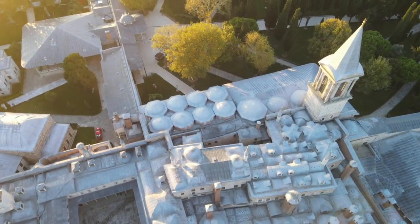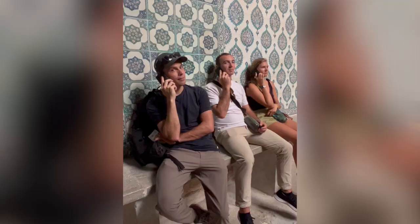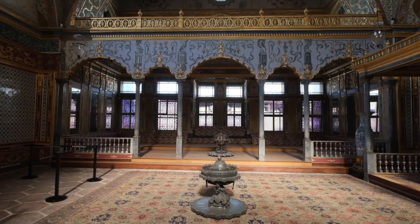With the current entry fees, visiting Topkapi Palace is not just a big time commitment, but also a pretty big budget commitment as well. There is a free audio guide that can be pretty informative as you make your way around the site, but based on the cost, if this is a priority for your visit, you may want to consider hiring a professional guide just to make sure you get the most out of the experience.